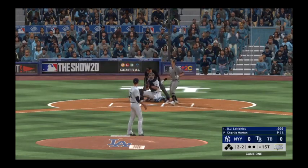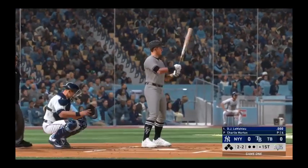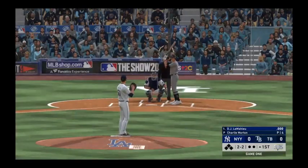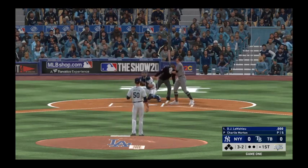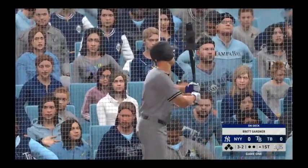Two and two. Now that's when you know it's a good pitch. He broke off a really nice breaking ball down in the zone right there. And even though this is one of the best hitters around, he waved right through it. The 2-2. Hit. Brett Gardner is on deck.